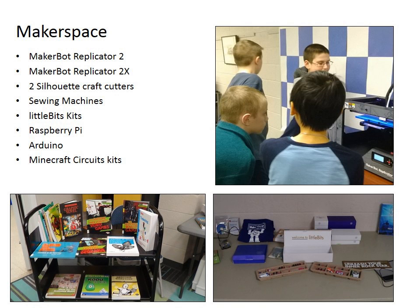We got two Silhouette craft cutters, which you can use for all kinds of different projects. You can make magnets and temporary tattoos, do T-shirts, and cut out vinyl things. It has so many uses. It's a really cool machine. And since most of our purchasing was happening in December, we got to take advantage of some really great holiday deals that places were running. So that really worked to our benefit.